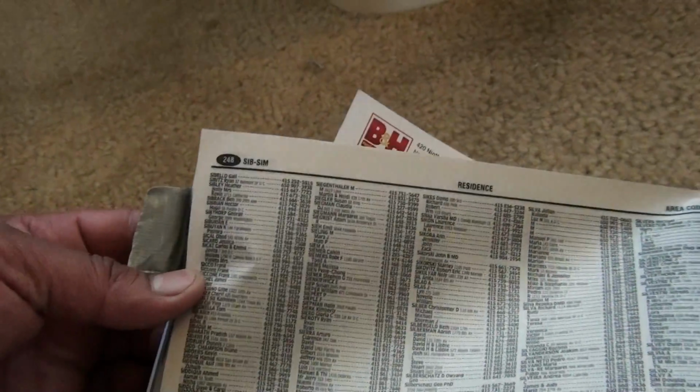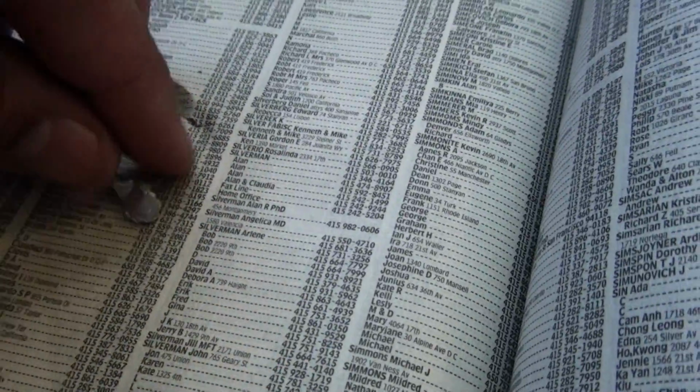What page is that? Page 248. Okay. And there's a round right there, 40 grain. So it went through completely. Let me go ahead and set this over here somewhere. Put that right there. So it went through.